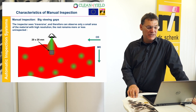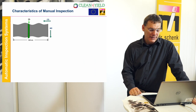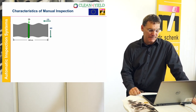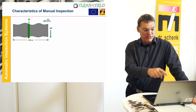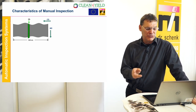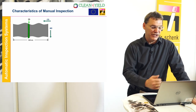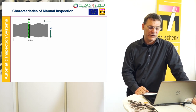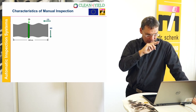Manual inspection views the material with big gaps. If you want to view without gaps, you have to focus on a certain part of the material. Each green rectangular square is an area of 20 by 20 millimeters, and you're looking left hand, right hand during movement of the material in machine direction, MD direction. All the other area in cross direction, left and right hand from the two bands, is not inspected.